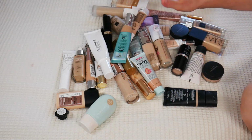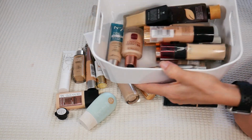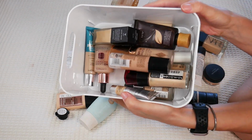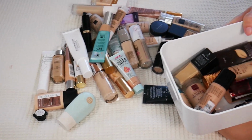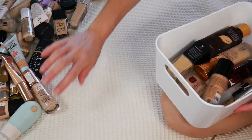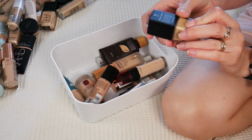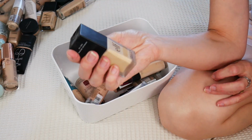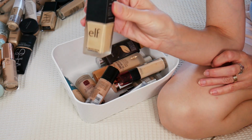Alright you guys, this is the pile I'm going to keep. This is the pile I'm going to get rid of. I think there are a lot of foundations, so I'm going to go through the ones that I declutter first. So I'm going to declutter my e.l.f. Flawless Skin Foundation. I don't find this foundation is working for me.